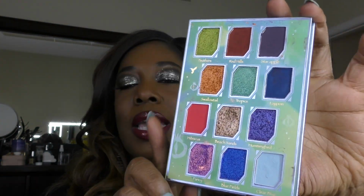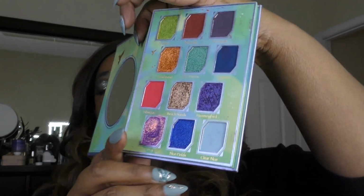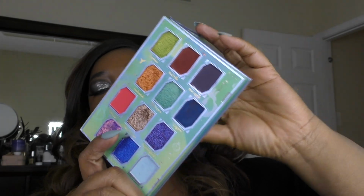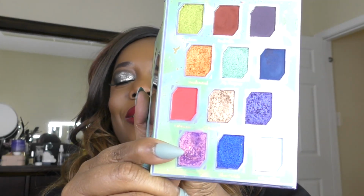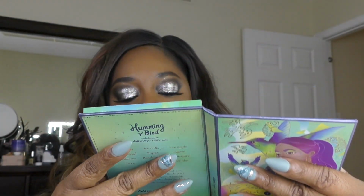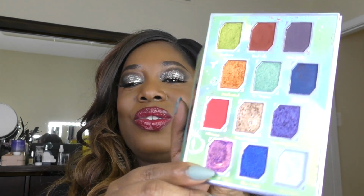Like, I know this week I went in and I used this shade here, Fancy, for the Fancy Face, and I used that with a matte from another palette. Just put that color all over the eye.